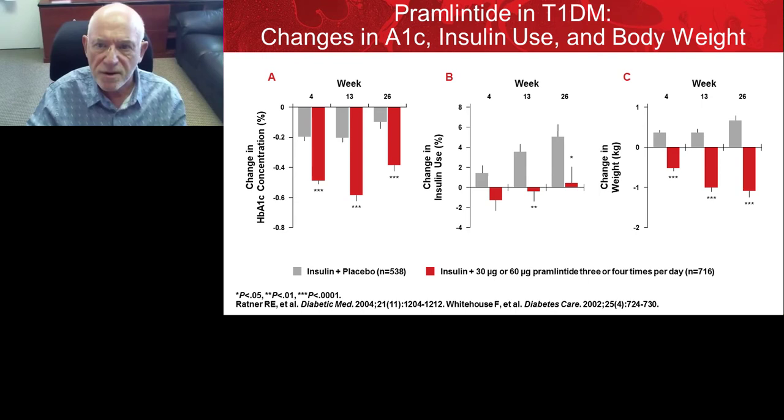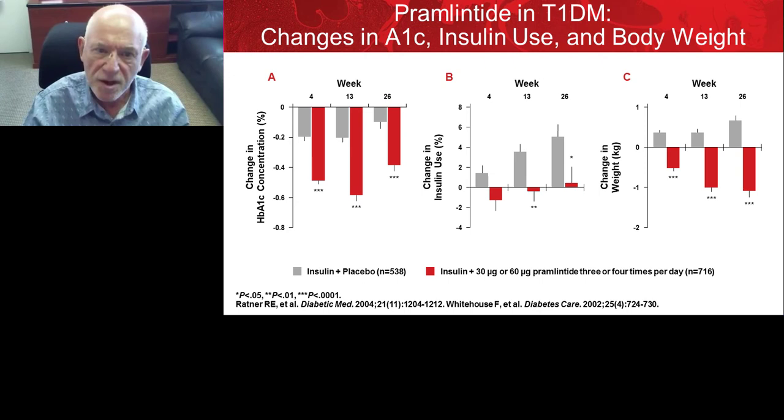This is a study that looked at a large group of subjects that were on stable insulin doses. They looked at different doses. Placebo is shown in gray. Pramlintide 30 micrograms subcutaneous three times daily, or 60 micrograms subcutaneous three times daily. Taking a look at subjects on stable insulin doses, you can see the reduction in A1C percentages shown here. With the two different doses of pramlintide, there was a substantial reduction in the A1C, and a similar, although somewhat greater, reduction with pramlintide 60 versus the 30 micrograms subcutaneous three times daily.